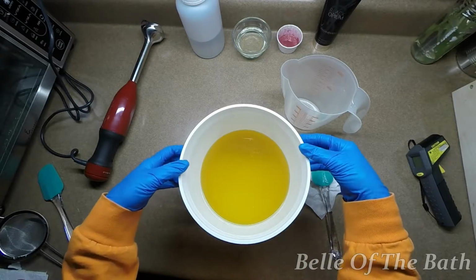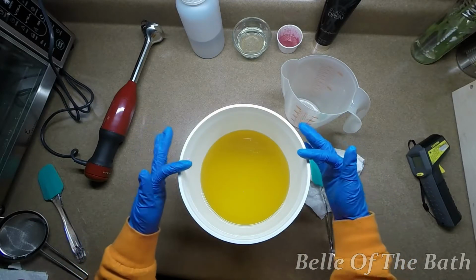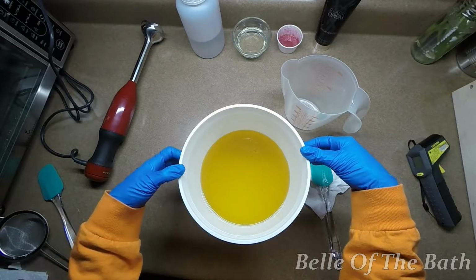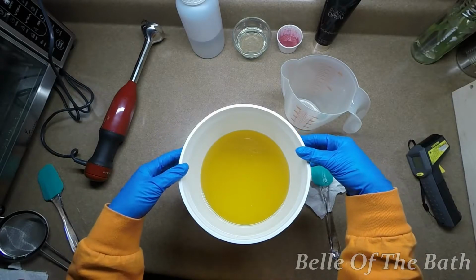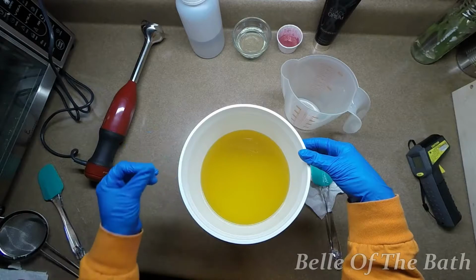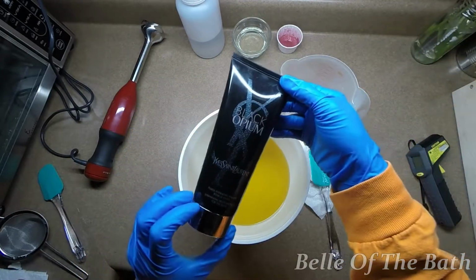Today we are starting on our May release. This will be the first soap in the May release, and it is going to be Designer Women Month. For this, I actually had the idea when I was out of my normal lotion. I'll show you guys.